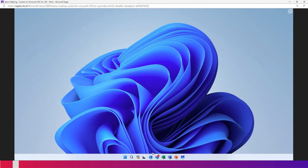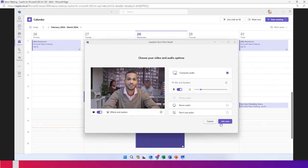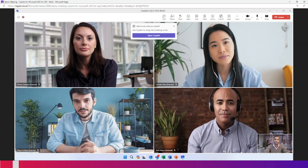So what I'm going to do here is open Teams, or Lee is going to open Teams and join a meeting. Here's the meeting for Lee, and we'll select join and join now. Okay, so Lee uses Copilot in meetings or calls within his tenant to summarize conversations and answer questions. Copilot knows he's joined a bit late on this meeting and immediately offers to recap the meeting so Lee knows what he's missed so far.